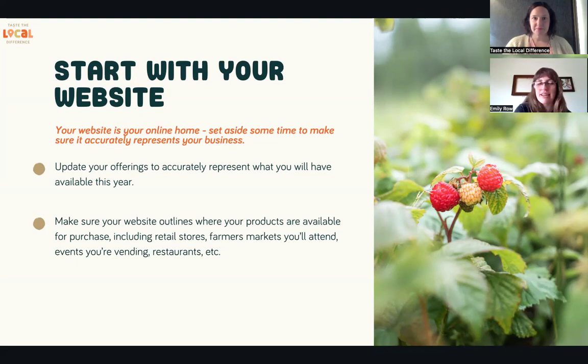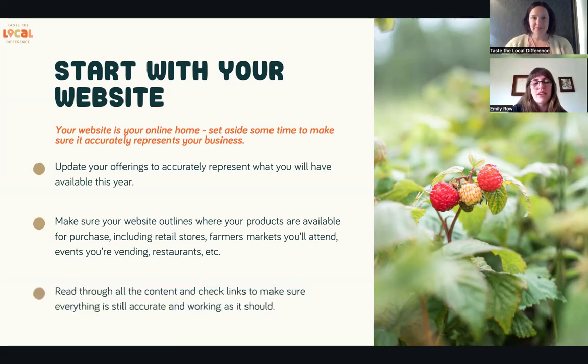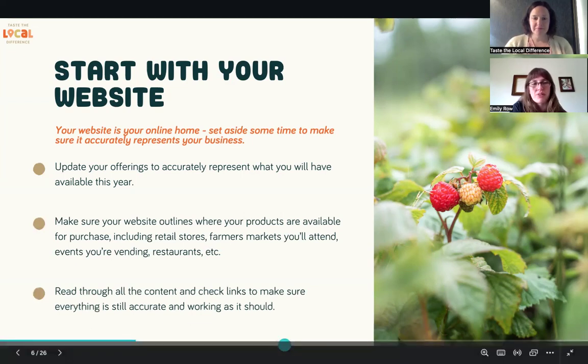Also, making sure folks know where to buy your products. So maybe you've started an e-commerce store. Maybe it's not linked on your website yet, or there's two different places. Maybe you're entering new markets this year or in different stores around town. Make sure folks know where they can purchase your product. That's a huge audience on your website, the people coming to it. Just make sure all those options are available to discover your product.